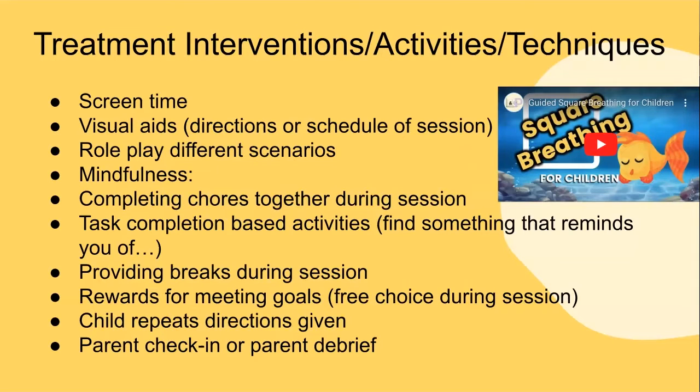And then lastly, a great intervention that I have found is super helpful with all my clients, including kids with ADHD, is that every session I have a parent check-in where we're discussing progress towards goals, new behaviors, or anything that happened during the week that I should be aware of. If I'm not able to have a parent check-in at the beginning of session, I debrief with them afterwards and discuss what activities we did during session to work on that child's goals.